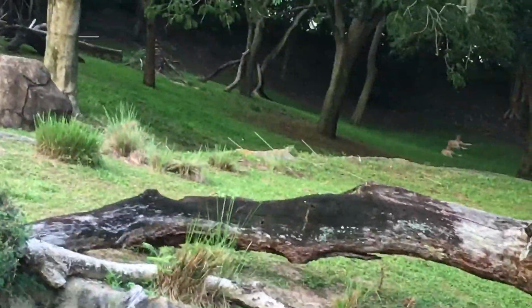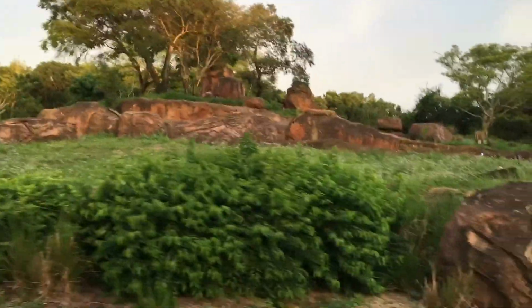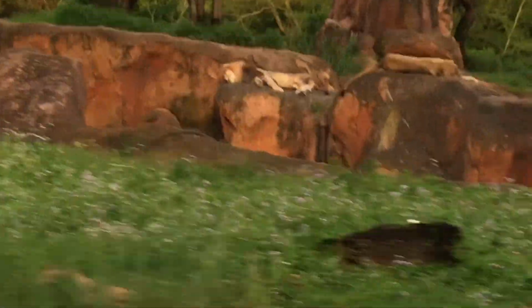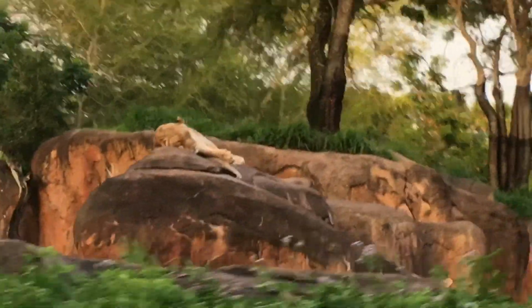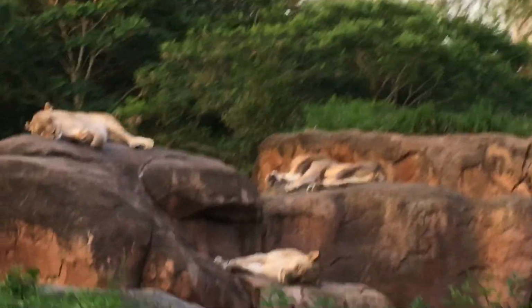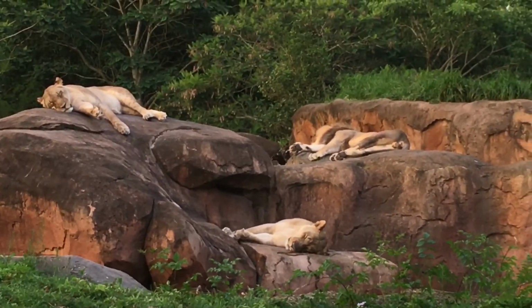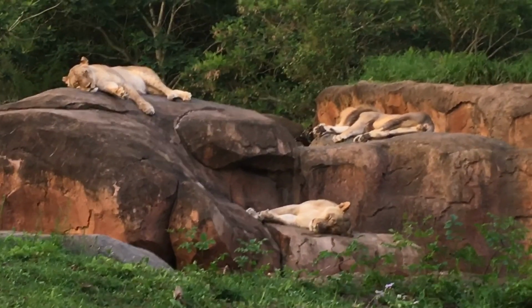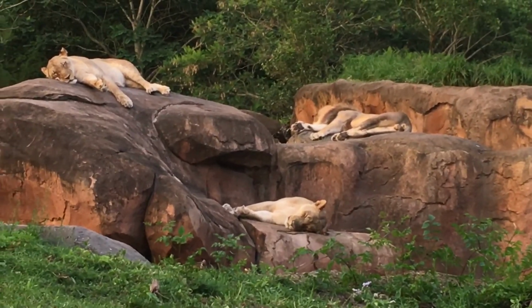Right there, babe. Cheetahs, they are the fastest animals that run on land. They can reach... Lions sleep for 20 hours. Now, lions, they do remain inactive about 20 hours out of the day. I didn't realize lions had spots.